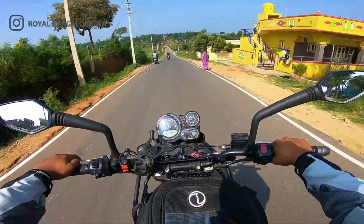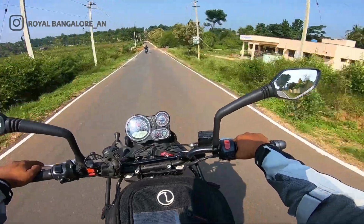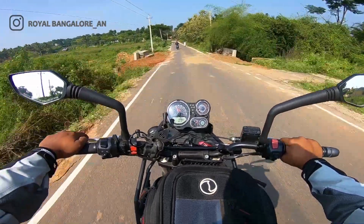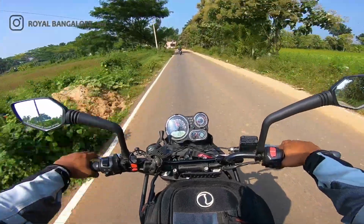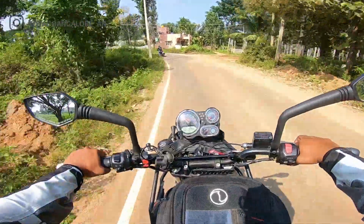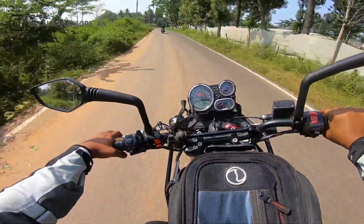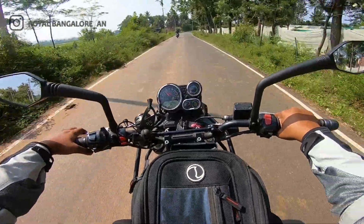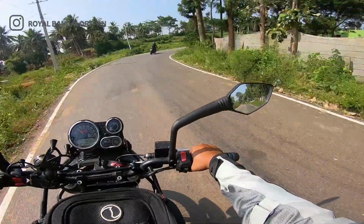I'm a bit worried about that last 5 to 6 kilometers of off-road patch because the top box has to take the hit seriously. But how seriously it is going to get blasted, I don't know. Either I should ride slow, which is not the fun part. If I ride fast, the box will not stand. So let's see. I have used a bungee cord anyhow, but 50-50.